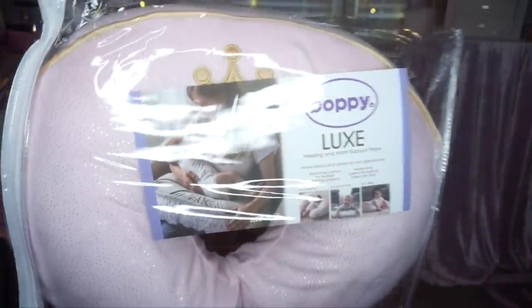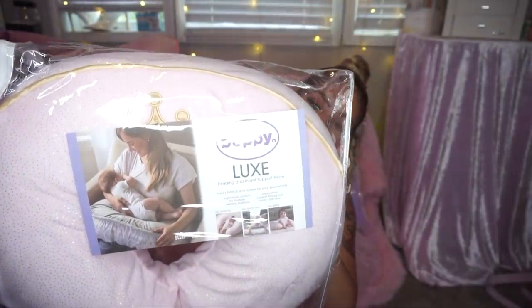And lastly, I didn't bring this when I had Nova because I had no idea what I was doing and I didn't know that I needed it until I got one months after having Nova. But if you're breastfeeding or if you're just holding your baby, which you should be, these are so comfortable. It's a Boppy. I requested one of these. I actually got a couple of them. It's a feeding and support pillow, so you put it around your waist so the baby can sit there and you don't have to hold them and strain your arm or anything like that.